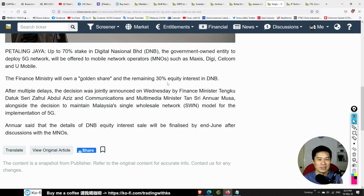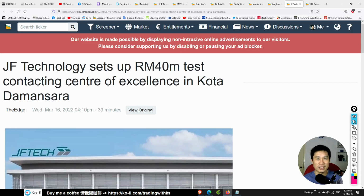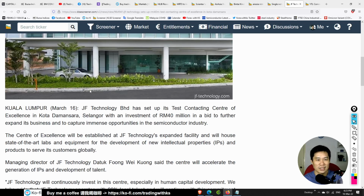So they want to hold majority, we don't say majority. Majority is 51, not majority. Majority must be 51. Sorry. So maybe they still want to, after they split all this stock, they should be the highest. They still should be the highest but we don't know yet, this one should be the highest owner with the most in equity.